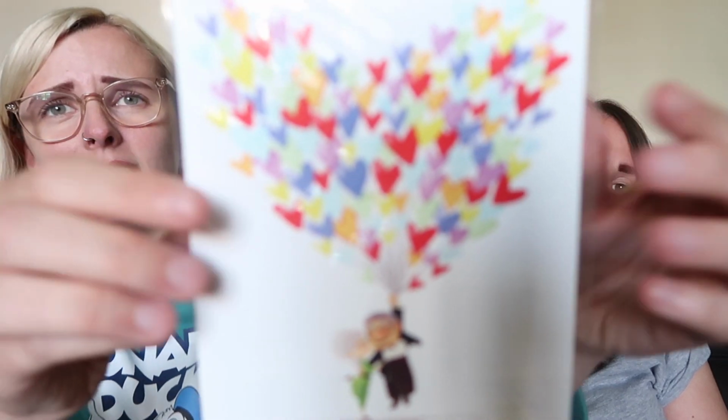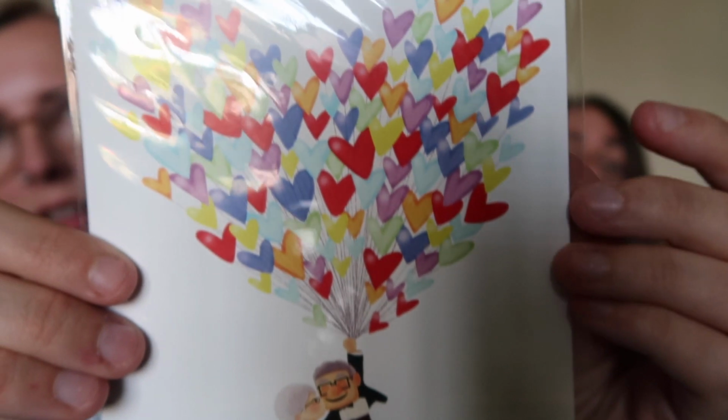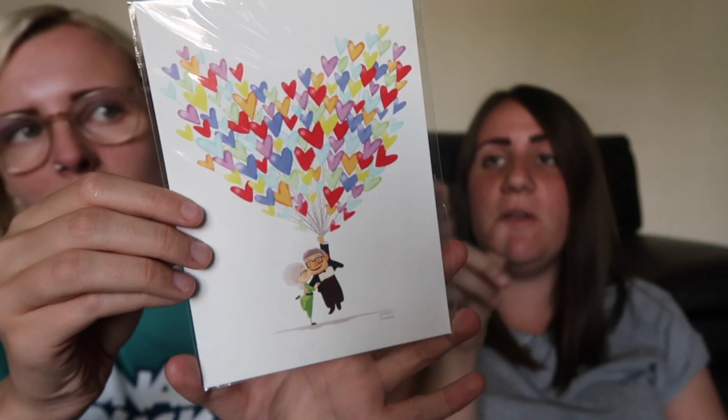That was $4.99 actually. And the last one I got was from the Art of Disney in Epcot. This one's called Love Adventure. It's Carl and Ellie holding onto a set of balloons that are heart-shaped. It's absolutely adorable, and the balloons themselves make a heart shape as well, which is so cute. I think it was just released when I went in there, because when we'd been in there before, we hadn't seen it. Or it just sold out or something. That was Love Adventure, $4.99 as well.